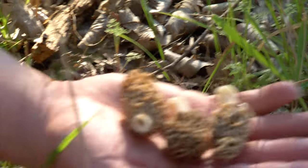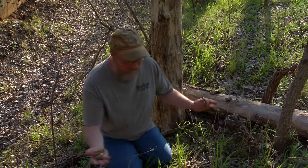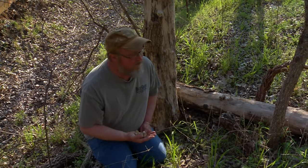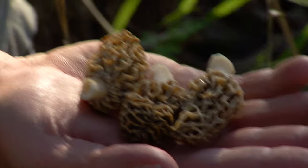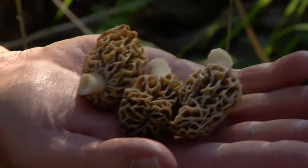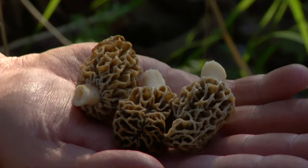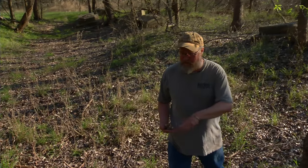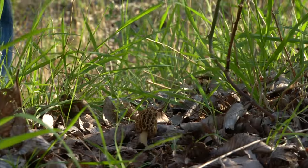The conditions that make one grow are going to make several of them grow in that particular area. I haven't seen any more yet. There may not be any more. But we'll check this area pretty good before we leave. This slope right here is perfect because it's south facing. It's going to warm up first in the spring, and there's one right there behind your boot.